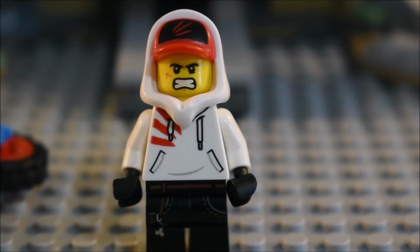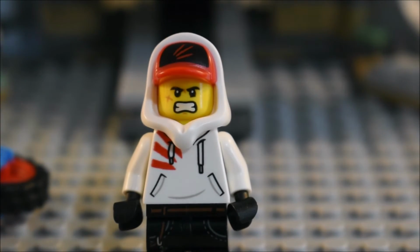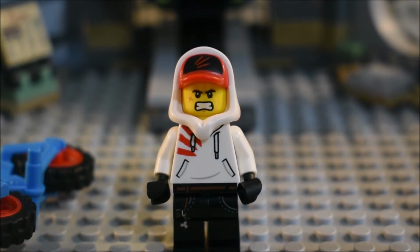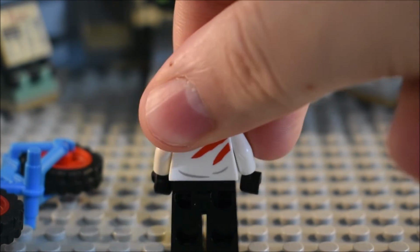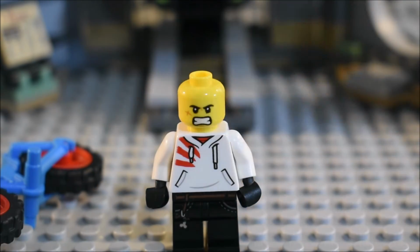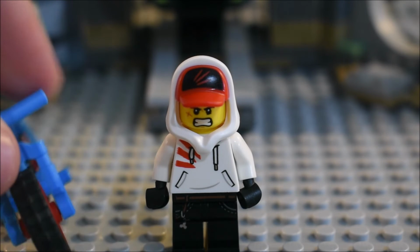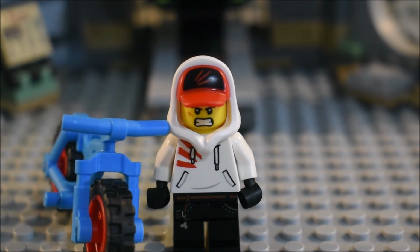You can see Jack's alternate facial expression. You can see his torso detailing, leg detailing, and facial detailing, of course, with the alternate face, as I have said. And then if we take off the hood there, you can see his happy side, and then you can see the back detailing. So yeah, that's about it for Jack here, and I expect you guys to know how to put him on a bike. So yeah, now let's move on to Parker.